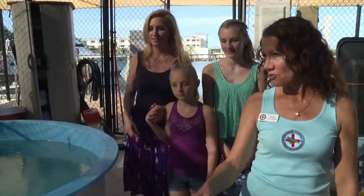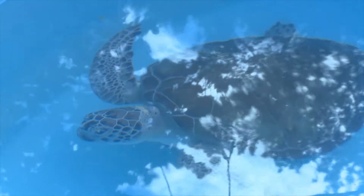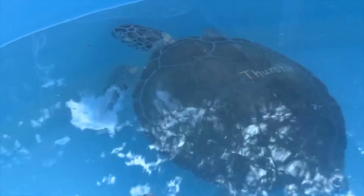So I'm going to introduce you to Thurston. And Thurston is an endangered green sea turtle. You can take a peek. Is he cute? Thurston came in with tumors all over his body and on his eyes. And take a look at him now, looking pretty good, huh?